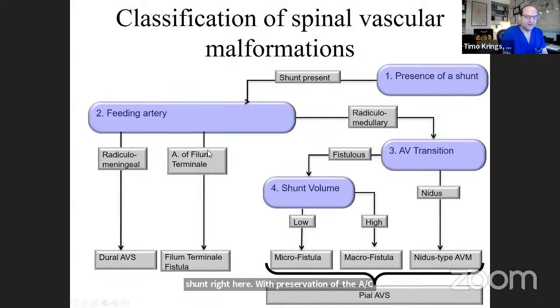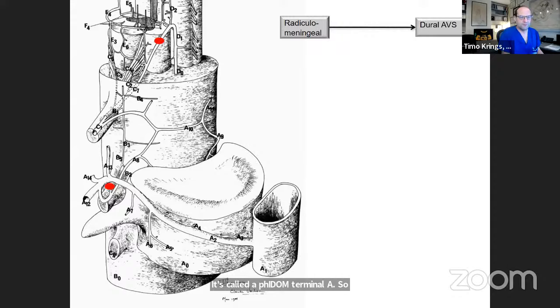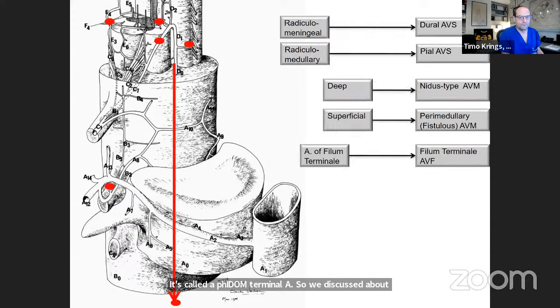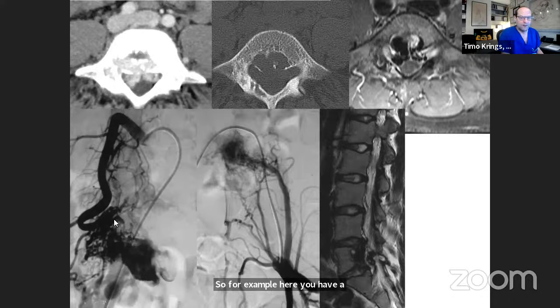So, if the feeding artery is an artery of the filum terminale, it's something in between a dural and a pial shunt. It's called a filum terminale AV fistula. So we discussed the dural arteriovenous shunts, the pial arteriovenous shunts, the deep versus the superficial ones, the artery of the filum terminale, but we have many, many more arteries. So, for example, here we have a paravertebral arteriovenous shunt that is fed by arteries that would normally supply the bone.